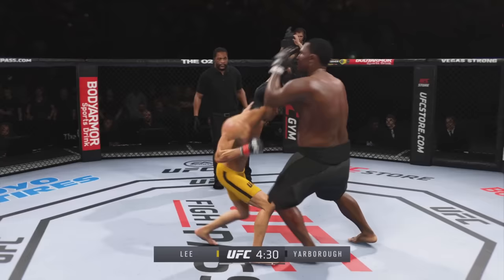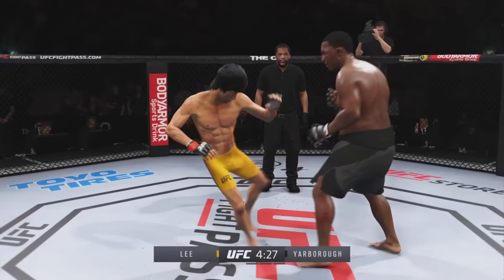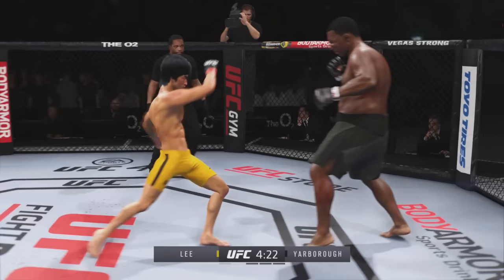Flush right hand is true. I mean, look at the commitment to kicking in this fight. Good sequence of kicks there by Lee. Let's get busy with those hands now, man. Come on, let him go.